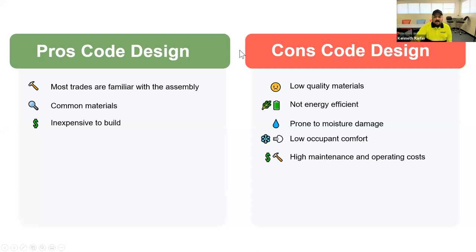They often have high maintenance and operating costs, high maintenance costs due to the lower quality materials and the detailing that's not quite as intricate. And the operating costs for all those utilities that are literally just going right out the window, right out that leaky window. Because of all these factors, they have lower durability, lower resiliency. So let's say if we lose power in a northern climate in the wintertime, these buildings tend to cool off quite quickly.